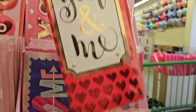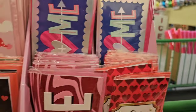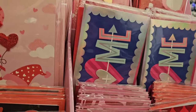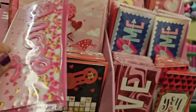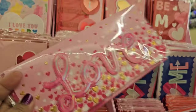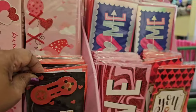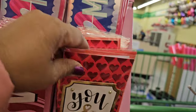Then this one says You and Me as well. You and Me goes here. XOXO. This XOXO goes somewhere up here. And then this one says Love. Oh my word. Look at this, how beautiful. This is absolutely gorgeous. And look at this one here. Really, really cute. This one says love. You and me.